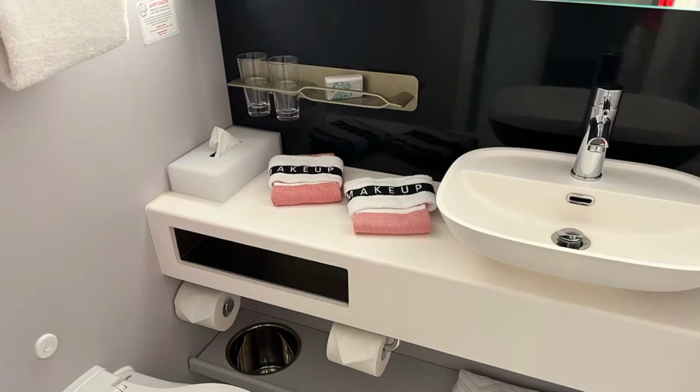From there, we made our way up to the room, because when we got on board at such a late time, the rooms were already ready for us to check in. So we dropped off our backpacks and we took some pictures. We did a quick room tour, which will get posted eventually. And then from there, we headed up to the area where the galley is located.